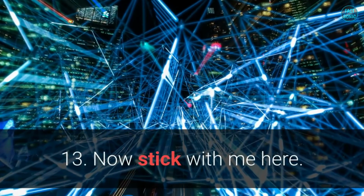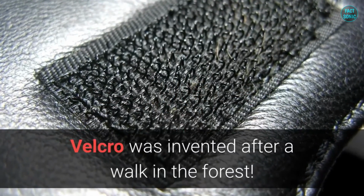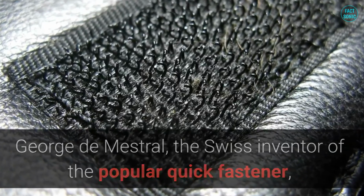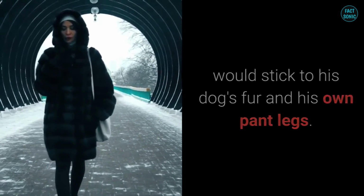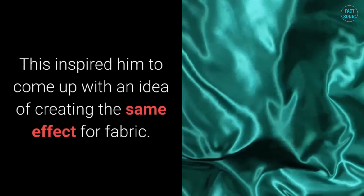13. Now stick with me here. Velcro was invented after a walk in the forest. George de Mestral, the Swiss inventor of the popular quick fastener, once noticed how burrs would stick to his dog's fur and his own pant legs. This inspired him to come up with an idea of creating the same effect for fabric.